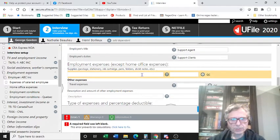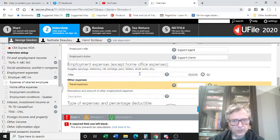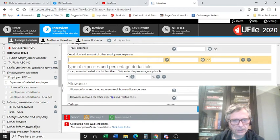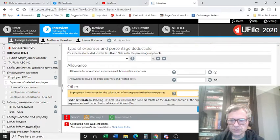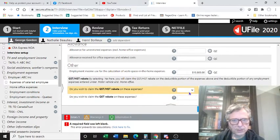Let's see, postage and supplies. All right, so we can put some miscellaneous there, 320. Travel expenses, no. Description of other, no need for that. Allowance, no. Other, employee income for the calculation of office, let's say 15,800. Claim the GST rebate on these expenses only if your employer is registered and eligible for this. And now you could get a small rebate back for your employment expenses, but the following year they'll be added back in your income.